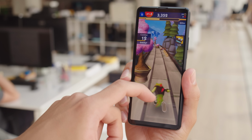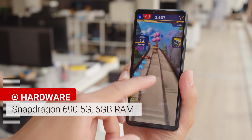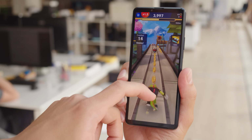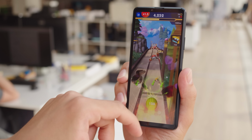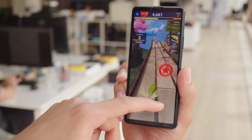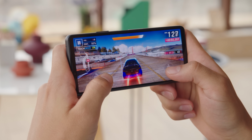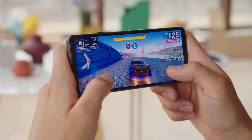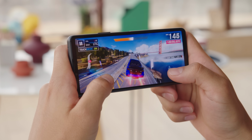At the heart of the phone is a Qualcomm Snapdragon 690 chipset, built on an 8nm process. It's a significant step up from last year's chipset, both in performance and in the fact that it provides 5G connectivity. But with that said, while performance is solid here, it still falls behind the majority of mid-range competitors at this price, which run on Snapdragon 700 series chips.